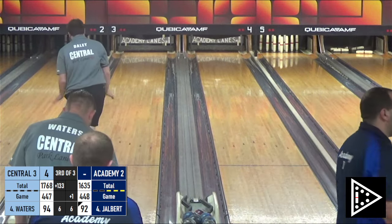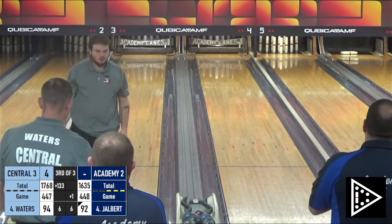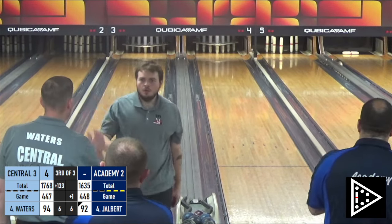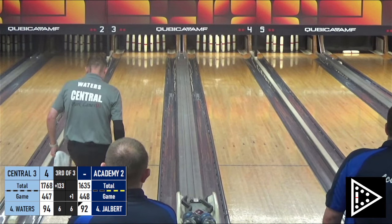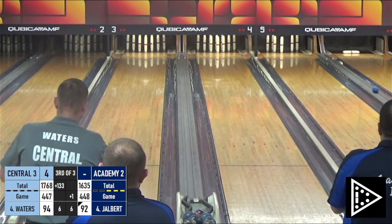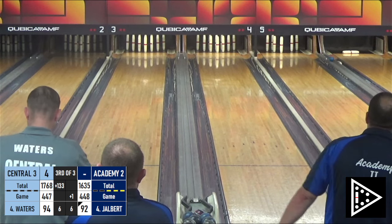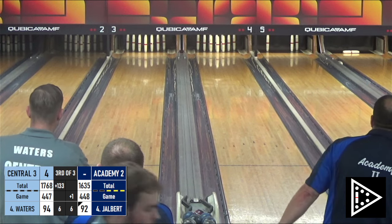Waters and Jalbert up next. Justin Waters can currently pin out 443. Josh Daley can pin out 415. Tim Jalbert, on a bonus ball, can pin out 380. Here he is. If he gets a strike, he's on a 400 trajectory.